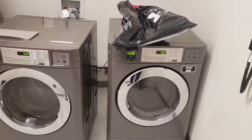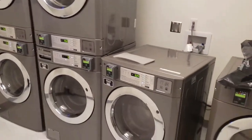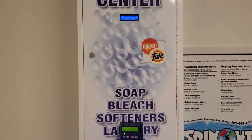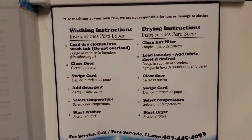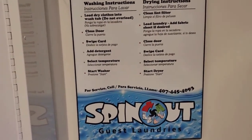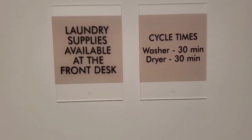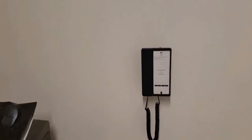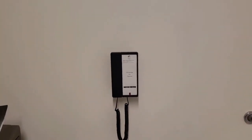Alright, family, more video of this place, the Element that we're staying at. Look at this. Washers, dryers, front loads, and then you have your soap, bleach, softener, laundry dispenser, and then you have your instructions on how to work. All right, so that's that. You have your laundry supply available at desk, your cycle times, washers and dryers, 30 minutes. And then you also have, for your convenience, if you have a problem, you lift up the phone for the operator. And that's the laundry area. I'll see you in a minute.